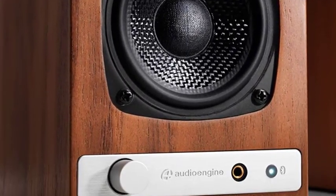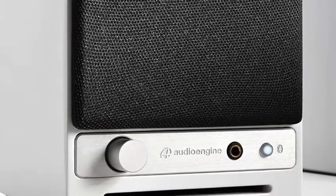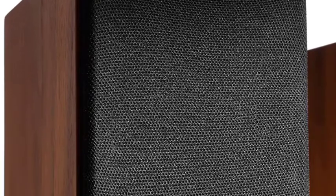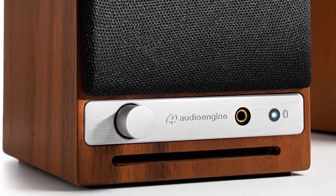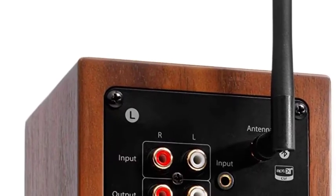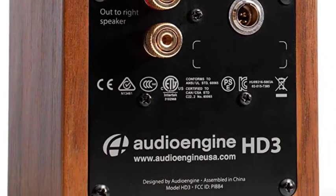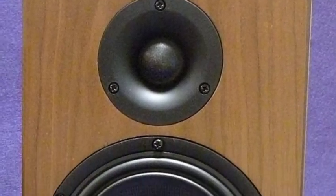Pairing with the system takes seconds, and the HD3 can remember up to 6 devices, though it can only pair with one at a time. The left speaker's back panel houses all of the connections, including the screw-on antenna for Bluetooth reception, the banana plug-style output that sends sound to the right speaker, an RCA-style stereo input and output, a 3.5mm audio input for mobile devices, and a micro USB input for connection to a computer, a way to bypass the digital-to-analog converter on your computer and let the HD3 handle things.